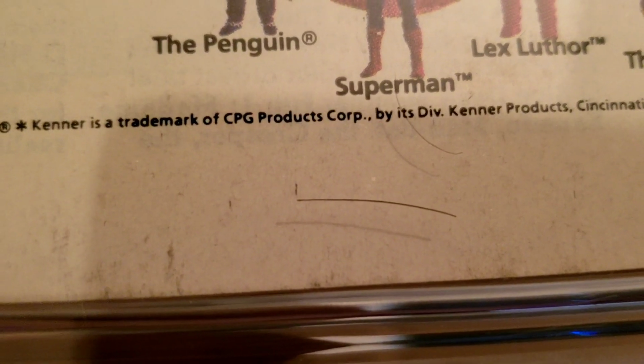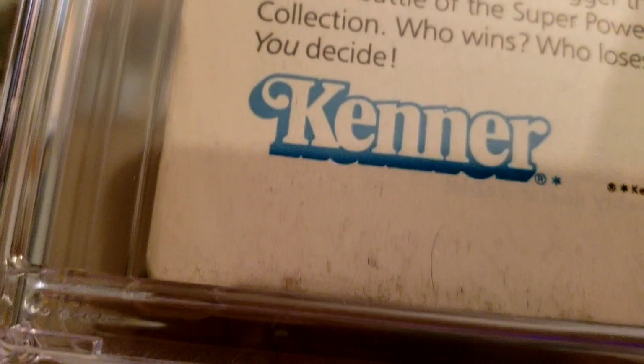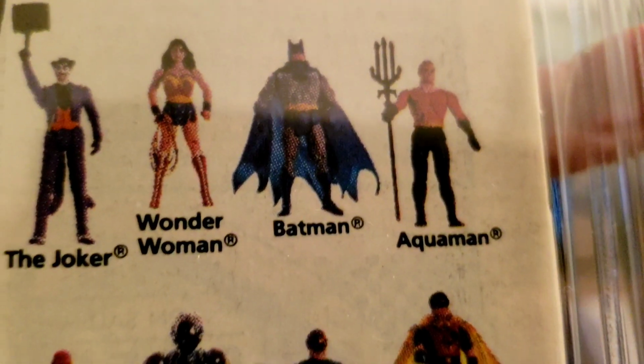That is a piece of hair that CGC left on that book. But anyway, there's another one. See, that can be pressed, and that can be cleaned. It needs a cleaning really bad, and I hope they can clean this well. And I think they will, because they cleaned that Tomb of Dracula really well.